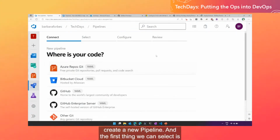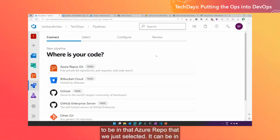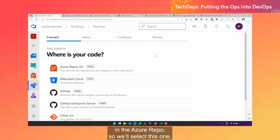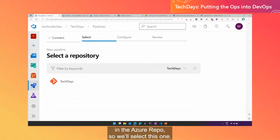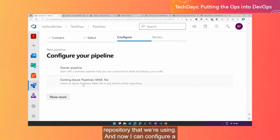And the first thing we can select is where our code is stored. And as you see, it doesn't have to be in that Azure repo that we just selected. It can be in other providers or in GitHub. So you can combine them with each other if you want to. But we've just stored our code in the Azure Repos, so we'll select this one. And here we can click tech days, which is the name of the repository that we're using. And now I can configure a pipeline.